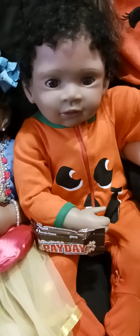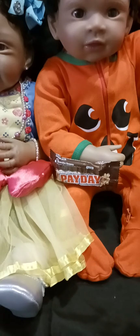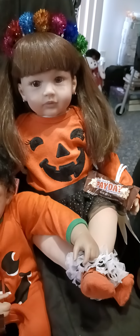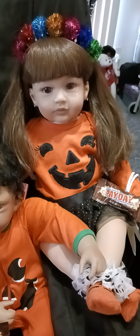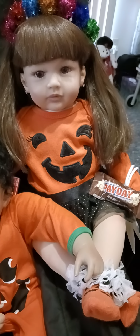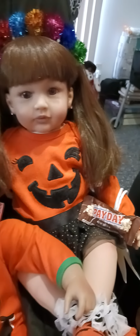Okay, and then we have my baby I call Caleb. Caleb is originally Kevin and Teddy by Ashton Drake Gallery, and he is sporting in a pumpkin sleeper. Very cute little boy. He has his chocolate Payday. And then right here we have my one and only Asia. And Asia is sporting in her pumpkin outfit as well. And she has her payday chocolate candy bar.